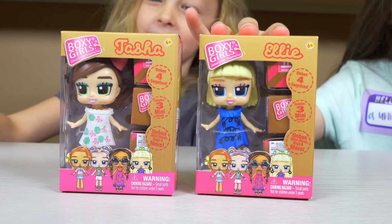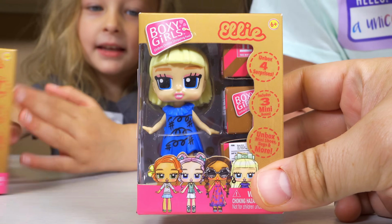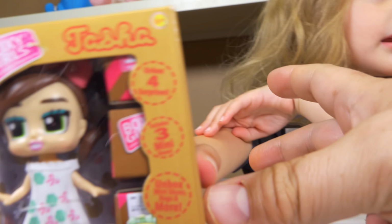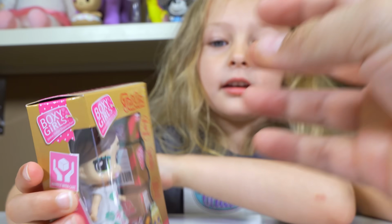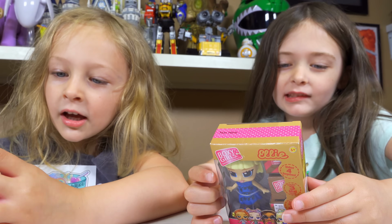Let's do the boxy girls. The boxy girls. These are brand new. Can I see the front? Let's see. We got Ellie. Yeah. Oh, it looks like there's little surprises inside. That's pretty cool. So we got Ellie and Tasha. They're moving into a new house. Because there's boxes, it's kind of like it. Oh, is that what they're doing?